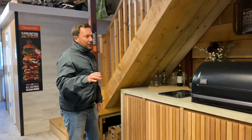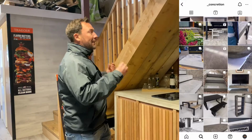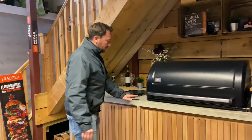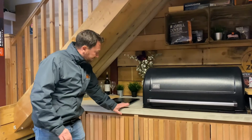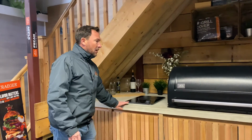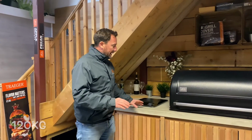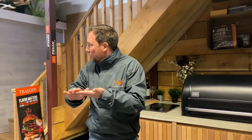Something that's brand new for us, and a company that we've been working with recently, is a company called Concretion. So they do concrete worktops. So we thought this would look amazing if we could use some of their worktops in here to show our customers. Generally with concrete worktops, they are so heavy. So this is 50 mil thick. It's about 900 mil wide. This piece here weighs 120 kilos, and the way that they've made it is that they use 20 mil of solid polished concrete all the way around, and then the rest of it they fill with, I can't remember what it was called.